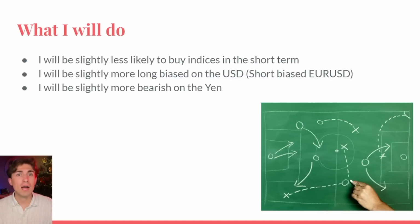But this is how I will actually use this information to impact my personal trading going into the month of September. I will be slightly less likely to buy indices in the short term, as we saw indices pretty weak during the month of September, at least historically. Second, I'll be slightly more long biased on the dollar, specifically things like shorting Euro USD, right? Shorting the Euro, buying the USD. And finally, I'll be slightly more bearish on the Japanese yen. Perhaps this means buying USD, selling JPY, so the dollar yen might be a currency pair that I'm watching going into the month of September and actually October for that matter.